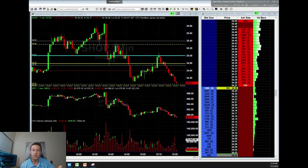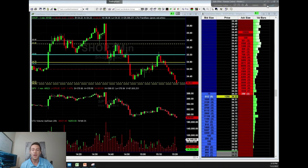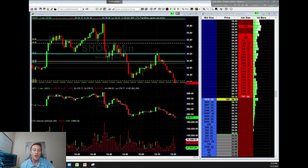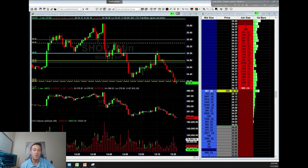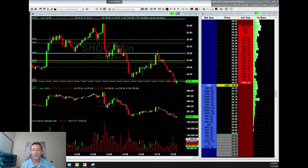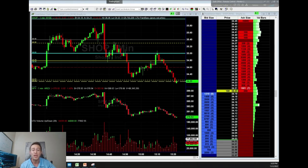But with that, I started to scale out, and I had 3/4 of that position remaining. The SPY was beginning to break down a bit more, and at that point, Shopify ended up dropping down to my next major support level. I had a lot of faith in this support level holding a lot better than it did.